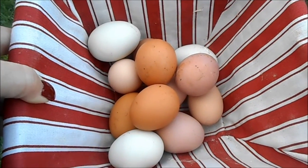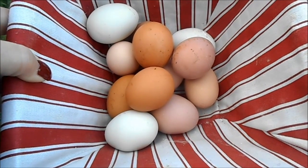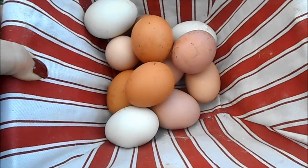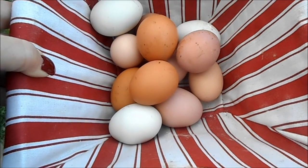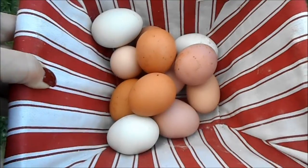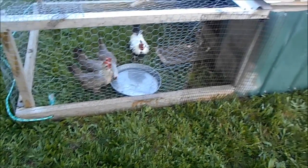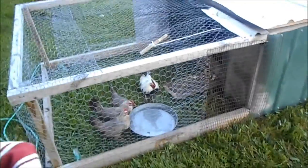So I'm just out collecting eggs. These came from my girls in the hen house. Now I'm going to head out to the vannies and the turkeys and the ducks and see what we can get. So these are my silver duck wings, and let me get their eggs.